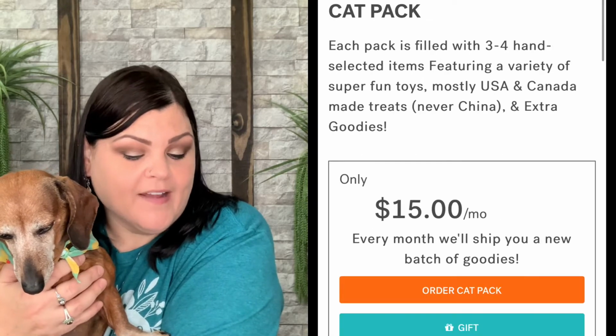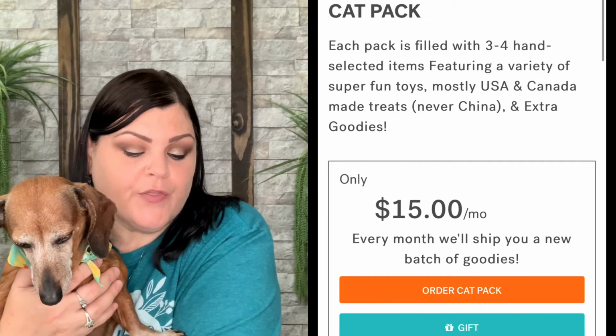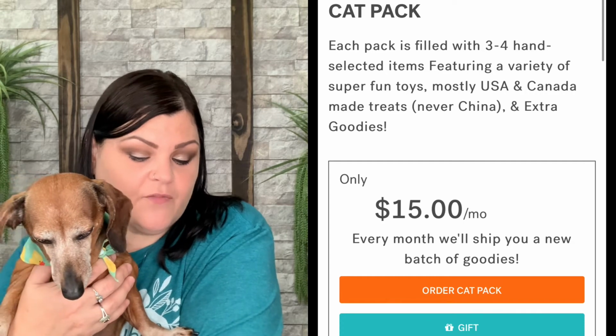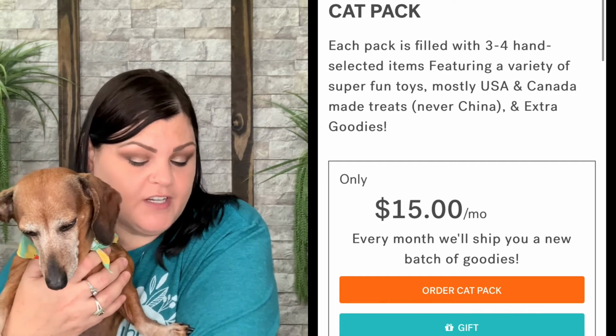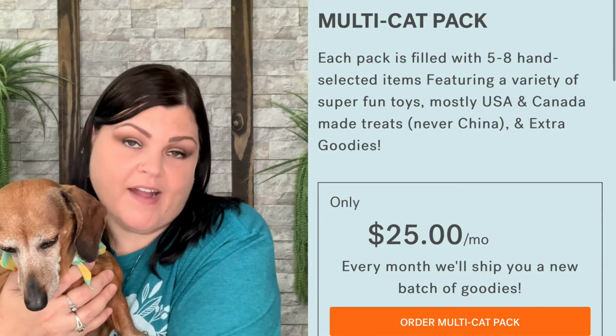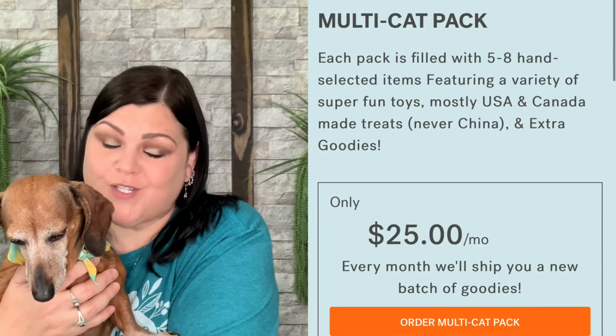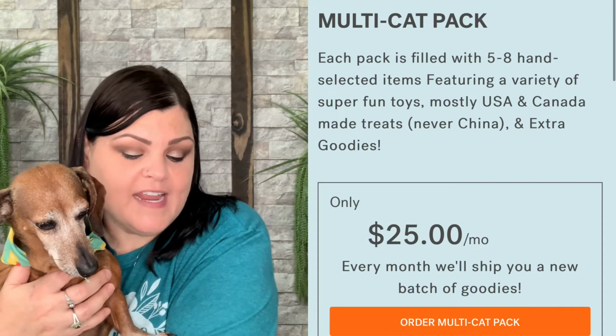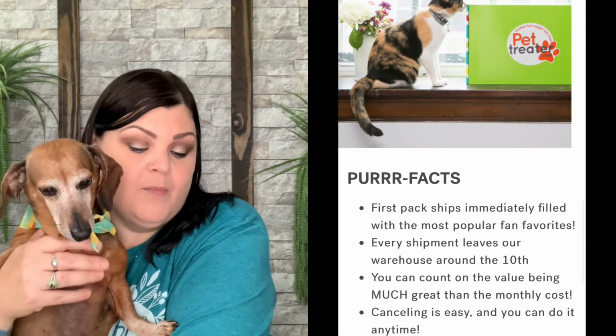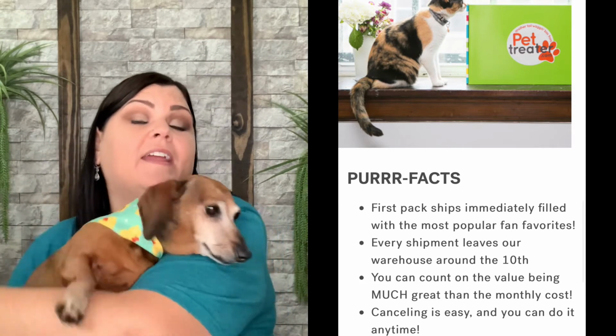Now the cat pack is $15. You will get 3 to 4 hand-selected featured items of super fun toys, treats, and extra goodies. Or the multi-cat pack, if you have multiple cats or you want to spoil your cat more, is $25 a month and you'll get 5 to 8 selected items. Again, toys and treats, never China made.